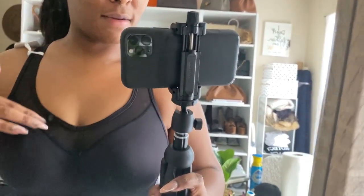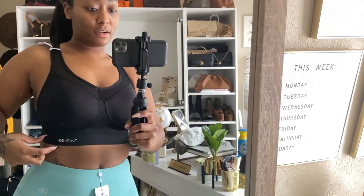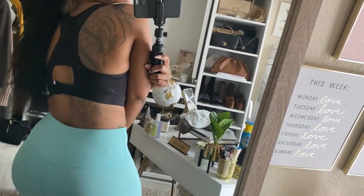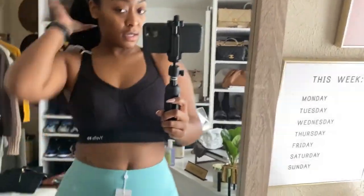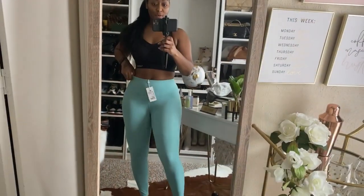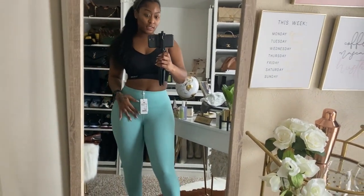Look at the detailing. You see the mesh right here? It has padding here, and I'm liking the placement of their logo. That's the back of the sports bra. These sports bras are really good, guys. I think I'm going to wear this today to work out in. I really like this.